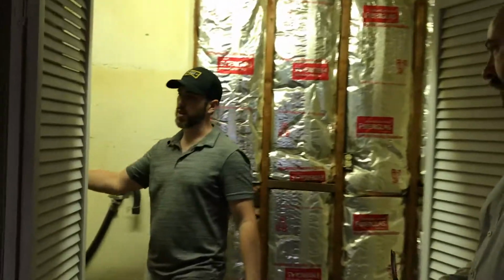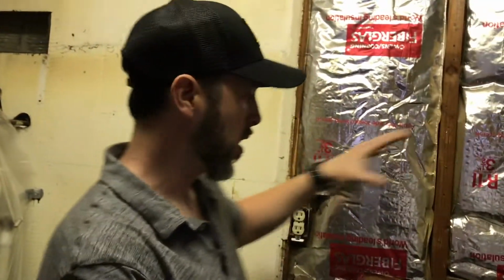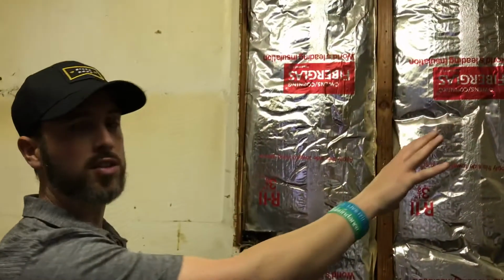There's the water here, back over here. We're going to throw up a wall, a little door to hide that. Clean all this up, texture all the walls and everything. Washer and dryer are going to go here. We're going to add shelving units over here.